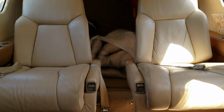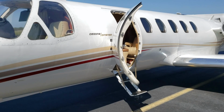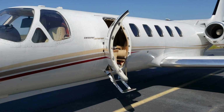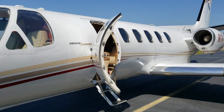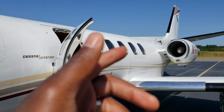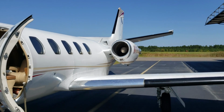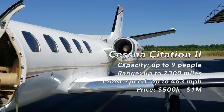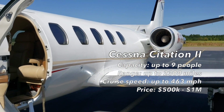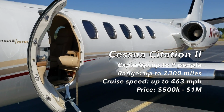Now, in terms of price, let me get out now. I'll give you those numbers. There are a lot of these in the market, and you can get different years. A lot of times, it would depend on the shape of the airplane, also how many hours are on the airframe, and more particularly those engines, because those are probably the most expensive things on this jet, because the airframe is just the airframe. That's what's making you fly. So if you can find one with good engines or some time left, you can get a good deal.